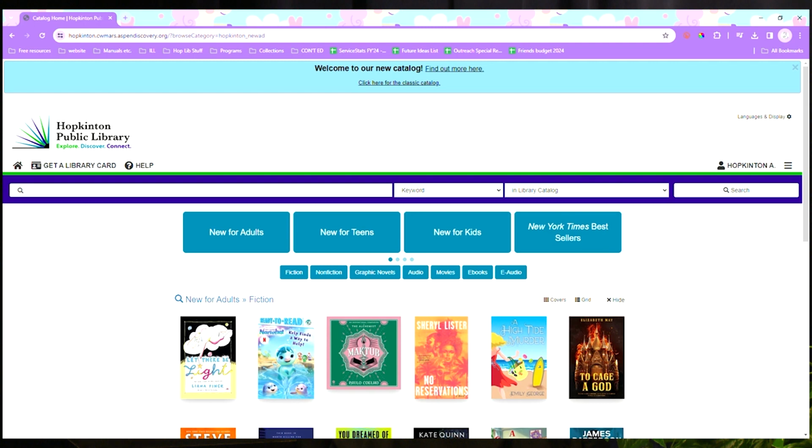The first change that I want to talk about is the very front page of our catalog. When you first open our catalog, you'll notice that the search bar is still in its familiar place, but there are also things called categories, and these are big boxes on the front screen that you can click on to look at different lists that librarians have put together for you.